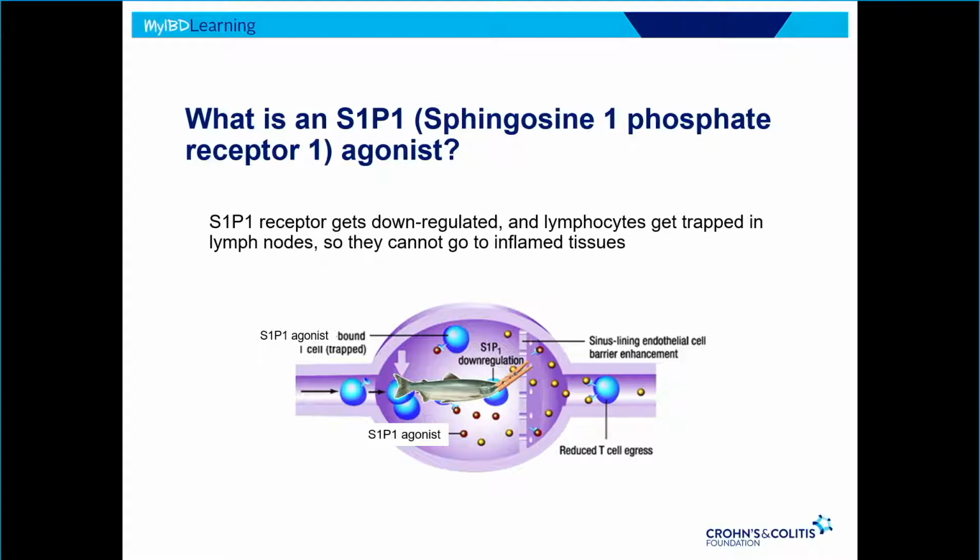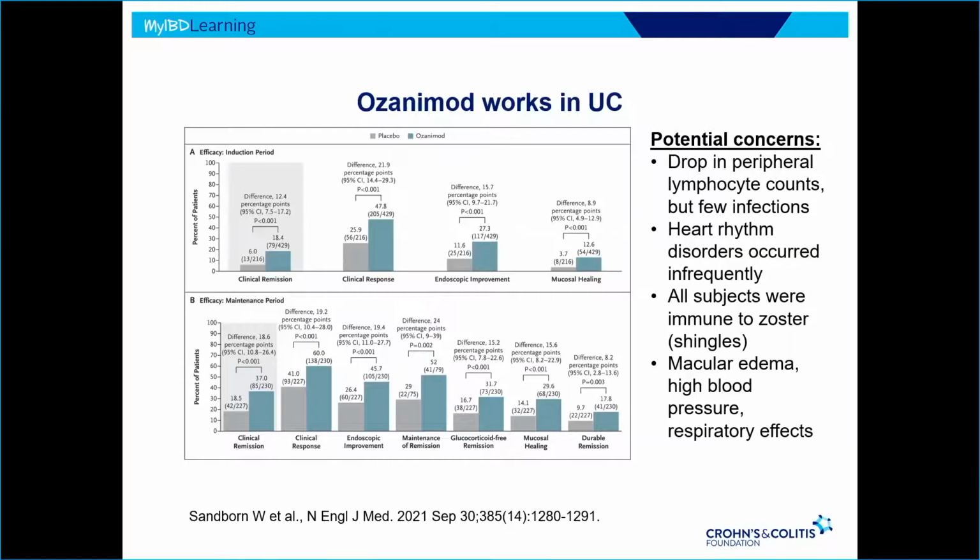Lymphocytes are used to fight infections, so there's concern for infection, although I can tell you in the study of ozanimod for ulcerative colitis, we didn't really actually see that many infections, but we don't have a lot of long-term safety data, so that's one of the unanswered questions. So ozanimod is already approved, the first drug in this class for ulcerative colitis. It's also effective for multiple sclerosis and approved for that as well.